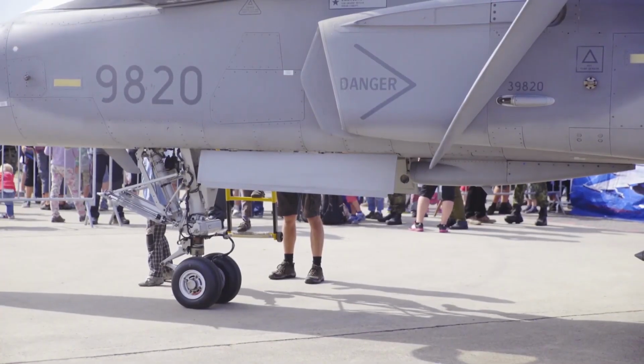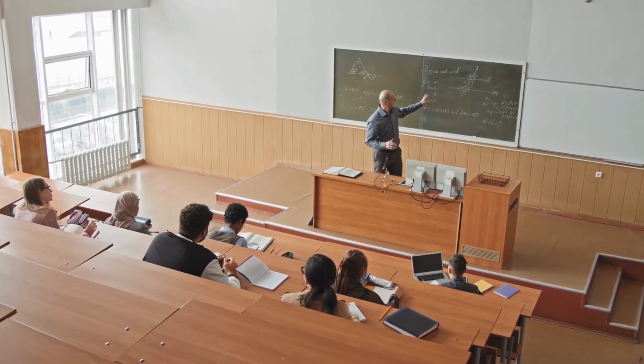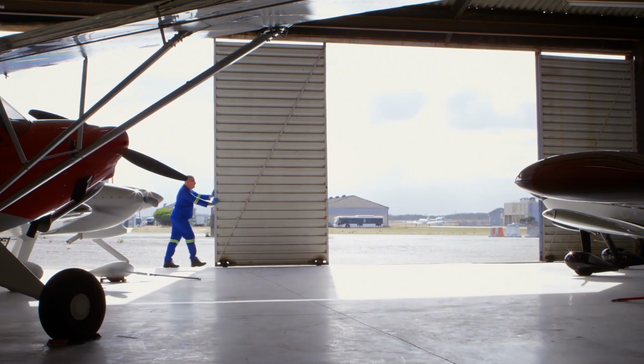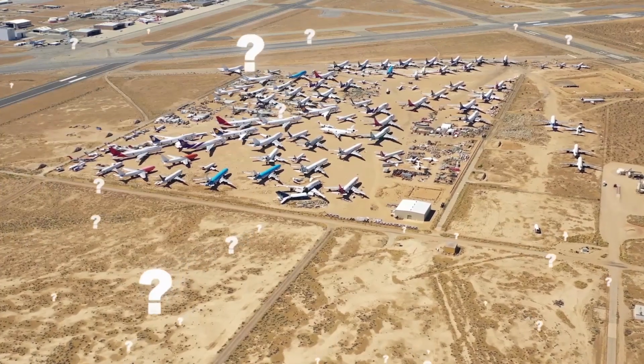The airport hosts regular events and tours for the public, as well as educational programs for both students and teachers. It's truly a place for those who want to witness the future of flight. Would you visit if given the chance?